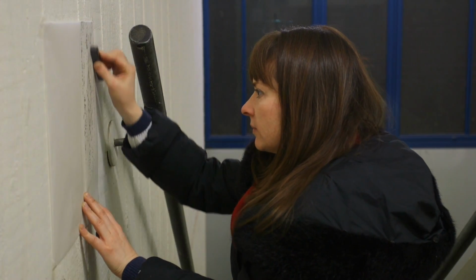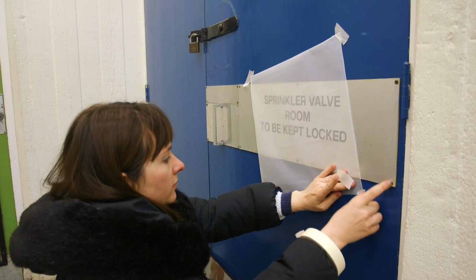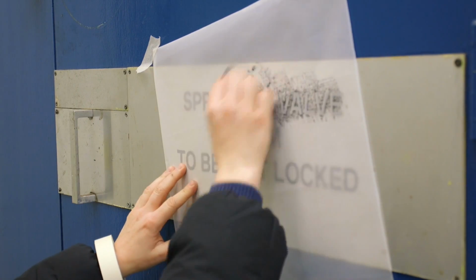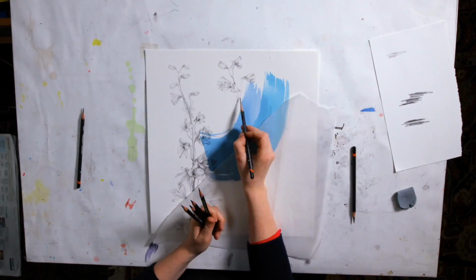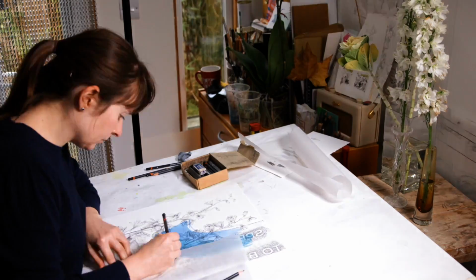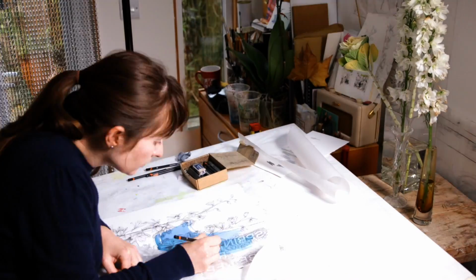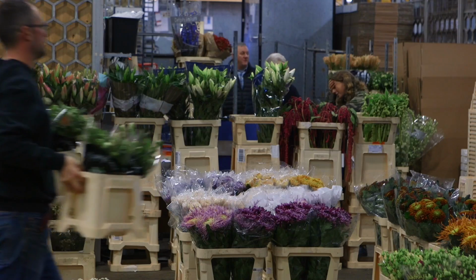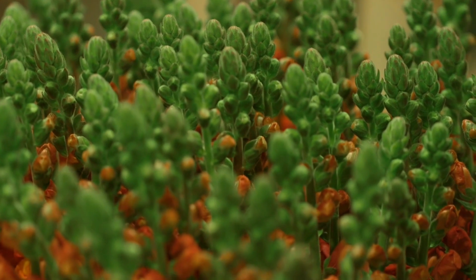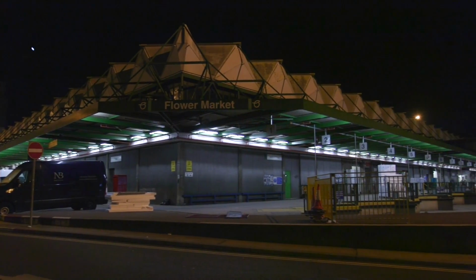I went many times and I took rubbings from the building. It was very important to me to somehow communicate a bit of the essence of the market. When I first began this project, I felt the flowers were in flux, a constantly evolving, changing, moving landscape. But I now begin to realise that actually the architecture is the changing part.